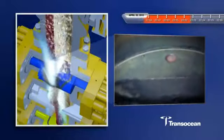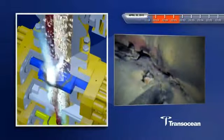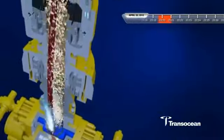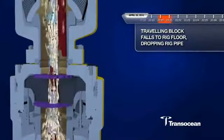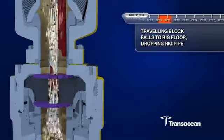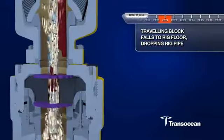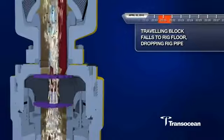As the close-up moves across the face of the ram, significant erosion can be seen on both sides of the ram block. At this time, the drill floor was on fire. The drill line was weakened, and the traveling block, best described as an arrangement of pulleys through which the drill pipe is raised and lowered, fell down through the derrick and onto the rig floor. Subsequently, the drill pipe dropped and came to rest on top of the upper annular BOP.